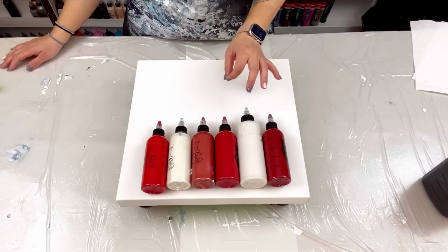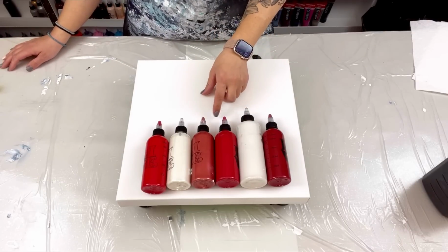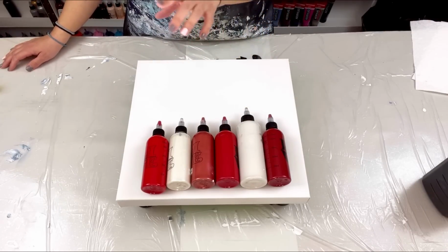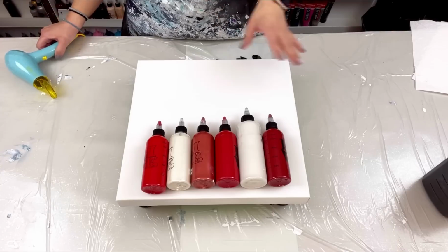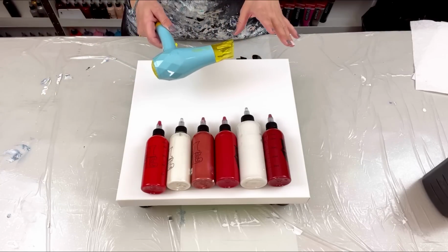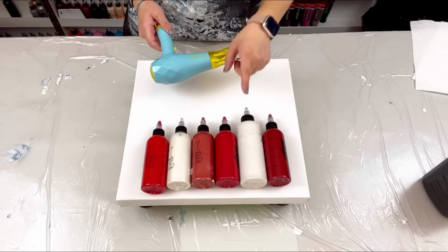I really contemplated throwing gold in here, 24 karat, but because I haven't put gold in any of the other paintings, I kind of wanted to keep it the same and not add gold, so I didn't do it, although it would look really nice in here.